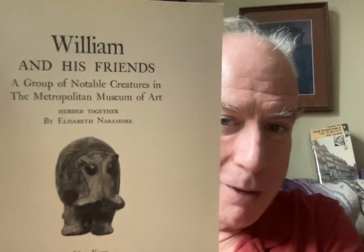Today I am showing you one that I've shown on this channel before. I just love it. It's a cute little thing that I found in 2015, 10 years ago. It's William and His Friends. Tiny little thing. This is from 1936, and it is a collection of photographs of the animals in the Metropolitan Museum of Art in New York City, herded together by Elizabeth Narramore.